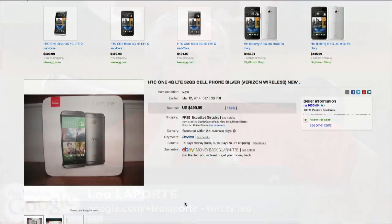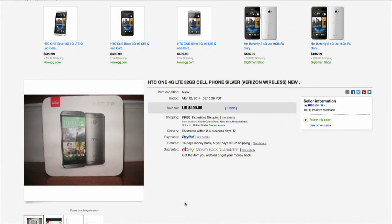It makes you wonder where they got it, and that they're willing to sell it. So $500 for the 32 gigabyte brand new one from Verizon Wireless. I mean, you'd probably be able to get it for $200 or $250 subsidized. eBay money. I don't know. That's interesting. I don't know how he got that.